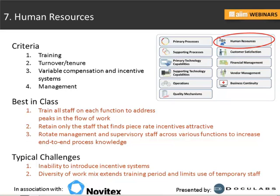And the best practices for this are a bunch of cross-training as much as possible, and piece rate incentives so that the more high quality, fast work folks do, the more money they get, or other prizes if you can't give them money, and so on. So what are the typical challenges? Well, the inability to introduce incentive systems, and inconsistent training because you've got 3 different flavors of scanners. You've got 4 locations. You're using 3 capture systems. Sometimes you're using an outsourcer. Sometimes you're not, and so on.